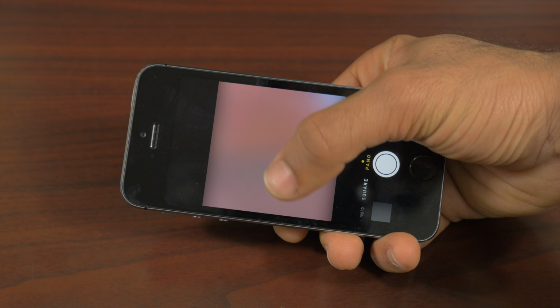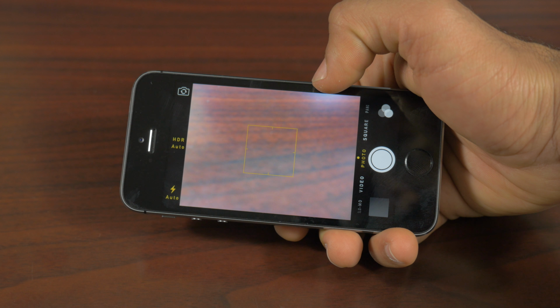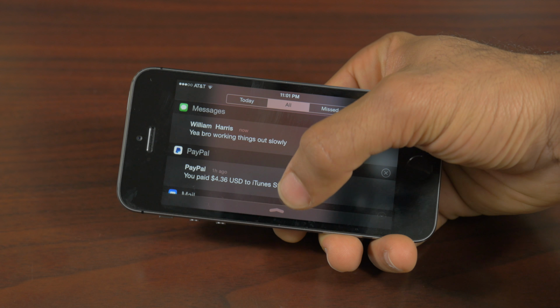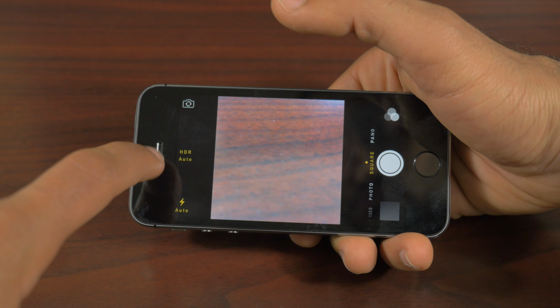In the application, you can slide from photos to videos to panorama and square. You also have a button that allows you to add filters to your photos before you take them. You also have buttons for flash, the HDR, and also your shutter button.